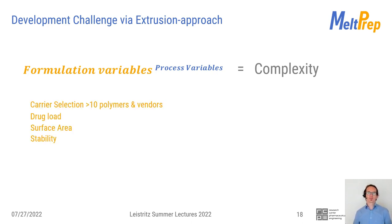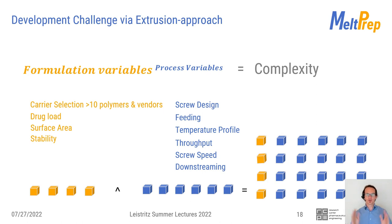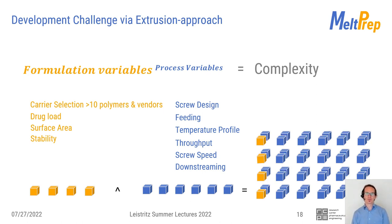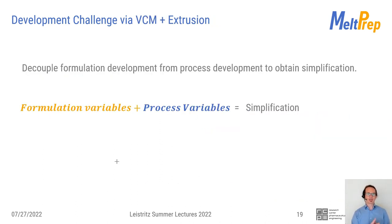So I decided to express the process with boxes instead. Each box represents its own design space for its parameters. And in this combined approach for development of a formulation with an HME, we end up with a lot of boxes. In short, we have a very complex problem. If we, however, develop the formulation first on VCM and then scale it up to hot melt extrusion, we reduce complexity and come to simplicity.